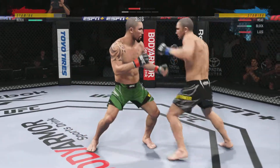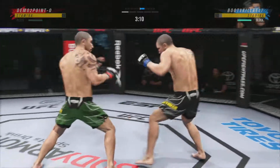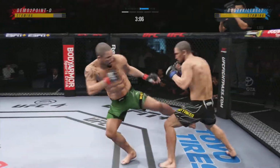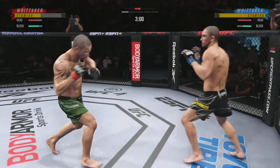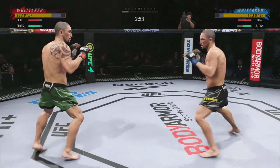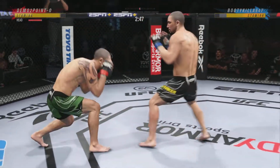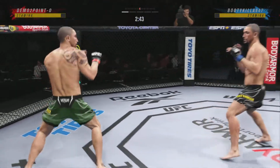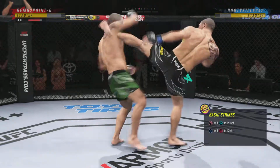Oh, wicked nice leg kick there, DC. Can't take too many of those. Oh! Vicious combo there! Back to the left hand now, unable to connect. Head kick lands.